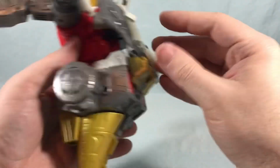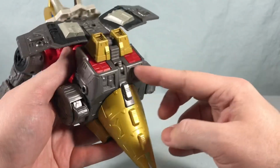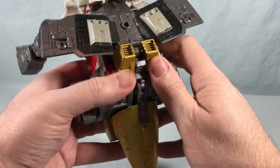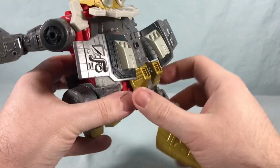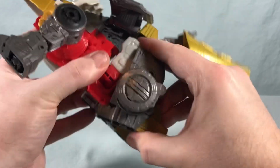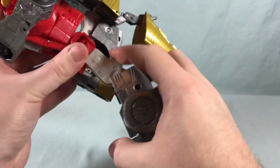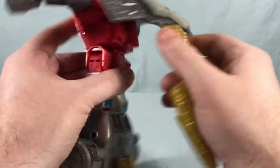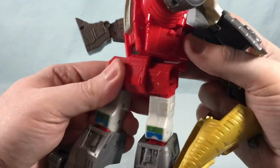And then this section back here is kind of crazy. It's a little difficult to get this all pegged in, which is why I'm glad I'm showing it to you from the Dino mode into the robot mode. But it's really neat the way it all actually works. And you have the legs all bunched up and kind of accordioned in on themselves. Really nice ratchets, as you can hear there. Really, really nice. Then you just spin the waist around.